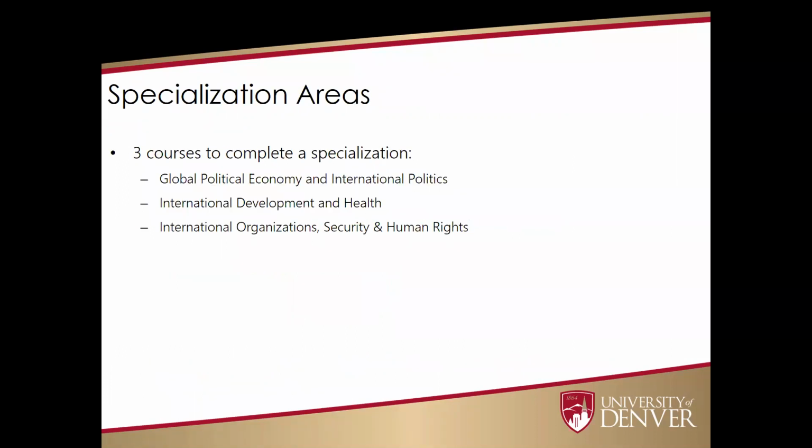As I mentioned earlier, you will choose an area of specialization in which you will need to take at least 3 courses. You won't really be taking these courses until after you've completed the INTS core, although if you do take a 2,000 level course this fall, it can apply toward your specialization. But again, you'll have time to pick which specialization you want, so you don't need to come into the program knowing.